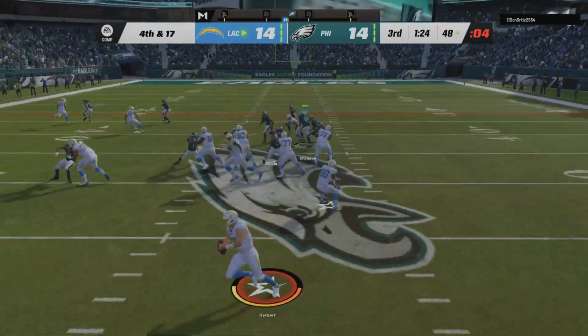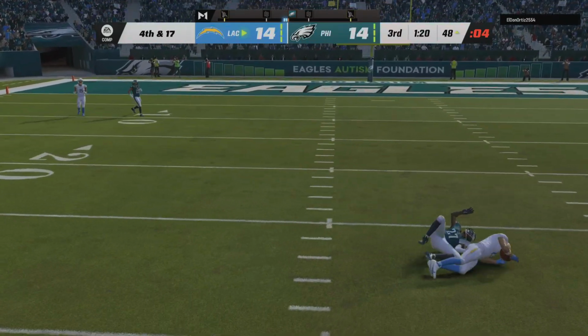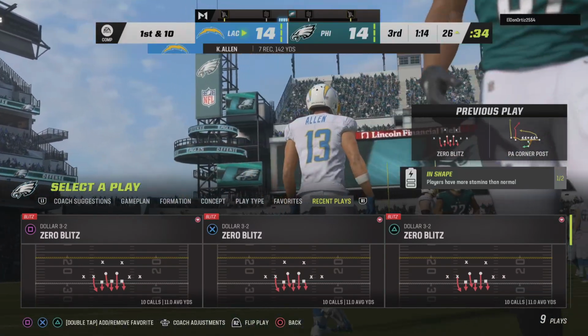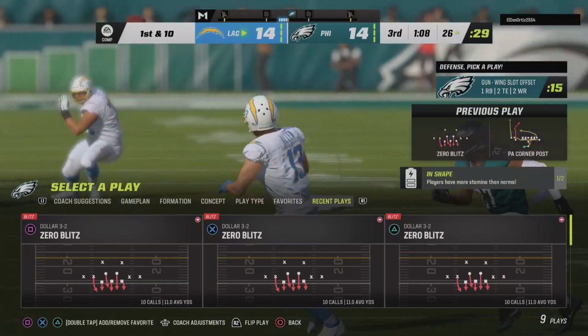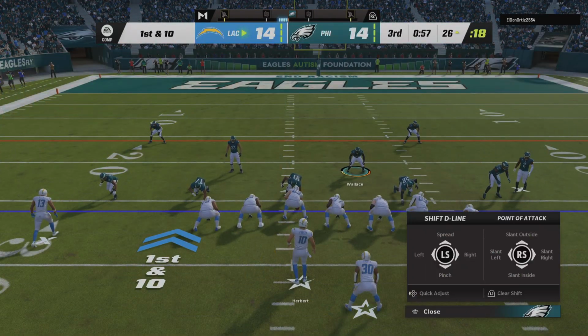On fourth down, Herbert out to his left. And Allen's got it. And he is going to have the Chargers first down as they manage to convert, and that'll keep the drive alive. So not only do they convert on fourth, but they pick up 22 yards in the process. So after the big play on fourth, here's 1st and 10.